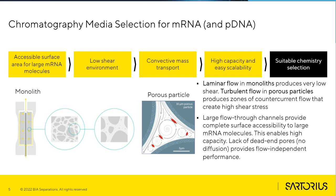Then the next step we need to look at is the actual flow properties, or the flow profile, through these types of chromatographic media. And what we're implementing at Sartorius is, again, convective mass transport. And the convective mass transport aspect in chromatography is very important from two perspectives. The first one is flow-independent performance of chromatographic media, so we can vary flow rates during the purification and get minimal or no impact on purification results. And the second one is ease of scalability. So convective mass transport facilitates transition from one scale to the next, because we can eliminate residence time as a factor in the purification of these biologics.